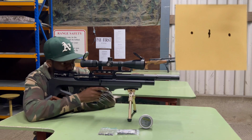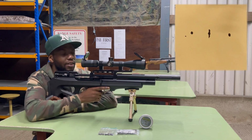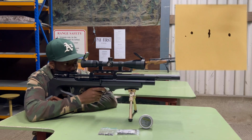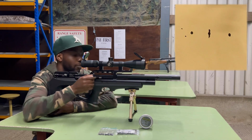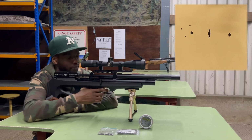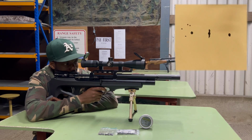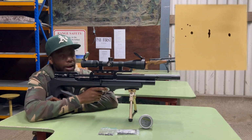Where is it? All right. First dot on the left. These slugs give the rifle a kick, you know. Oh, that was 4 in it, gang.